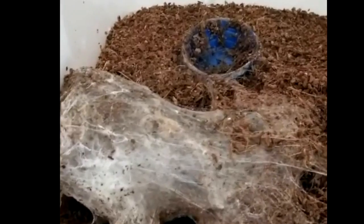Slings, however, you want to keep more on the moist side. So when she was a baby, what I would do is keep a water bowl in there, but at the same time, half of her enclosure I would water down lightly, just because slings of really any genus are more prone to dehydration. So I really wanted to make sure that she was well hydrated.